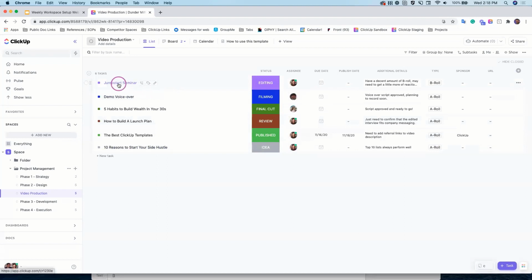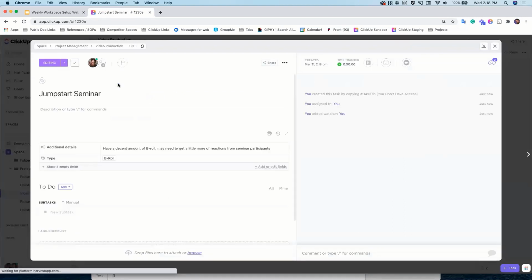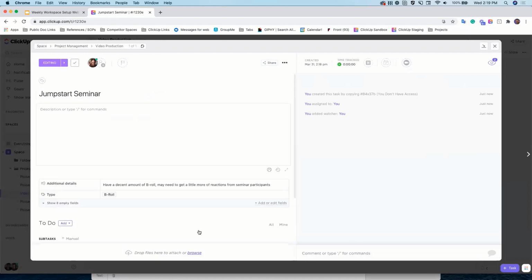So let's go into one of these tasks to really orient ourselves to what's going on. All right, this is a task view, right? This is where all the action happens. We have a couple of things that I like to think of as best practices when you are creating tasks, right? The first thing that you always want to do when you make a task is give it a status. You want to know what is happening with this task, what phase of your workflow it is in, what's its status, right?